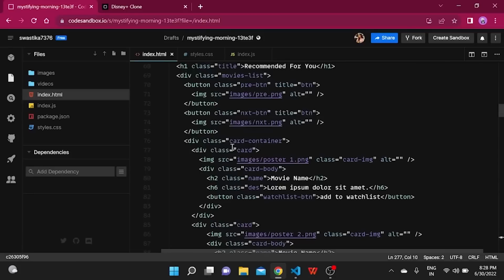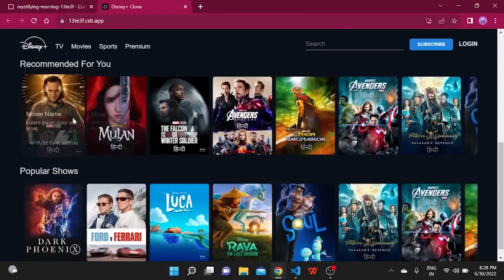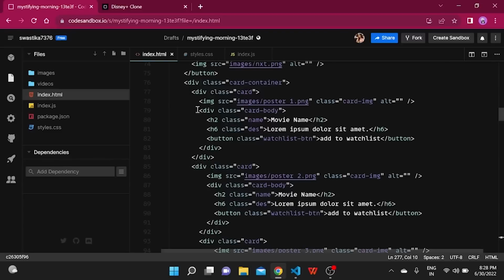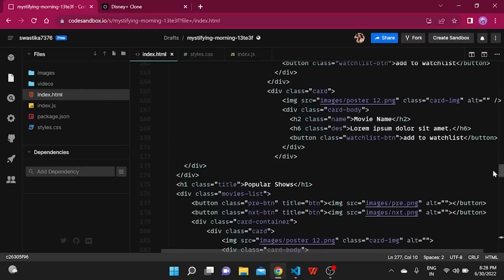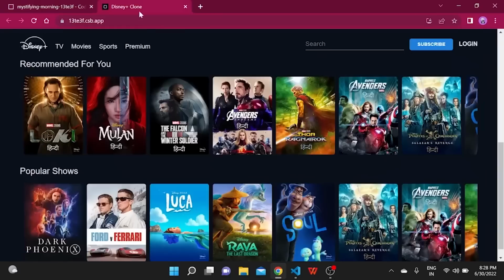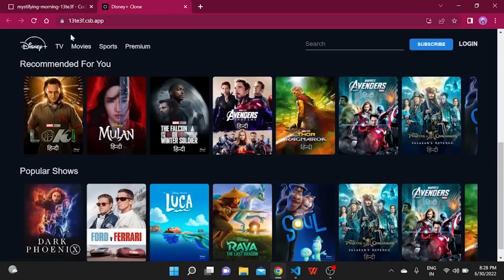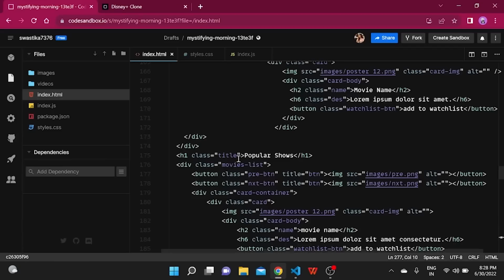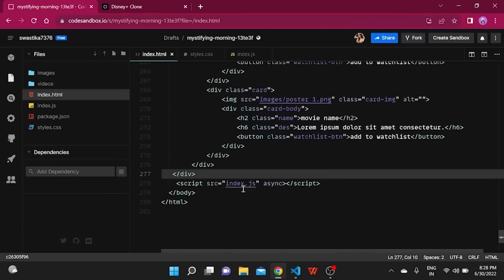As you can see, this was the first card, this was the first division with the name card that we created, and we put the first poster's picture inside of it. And you can do similarly, you can just copy paste it several times so that you get this whole effect. So I've copy pasted these 12 pictures, and then I have created another h1 tag where I have written popular shows. And similarly, like we did for the section recommended for you, we have done it here as well. So that was it about the HTML and CSS part.